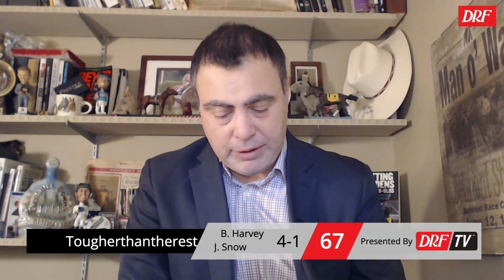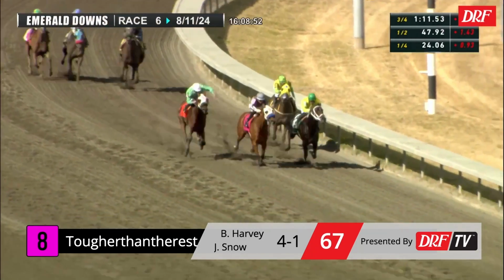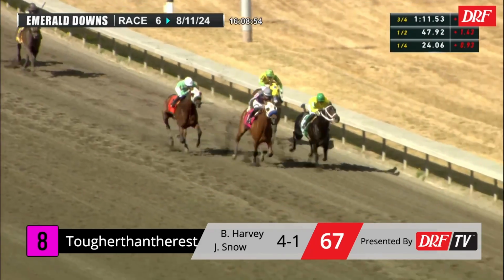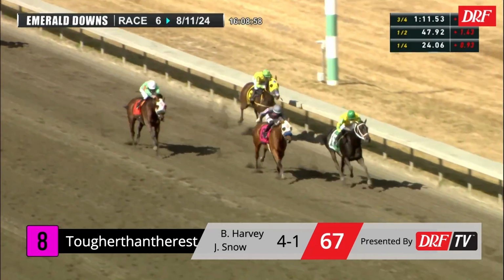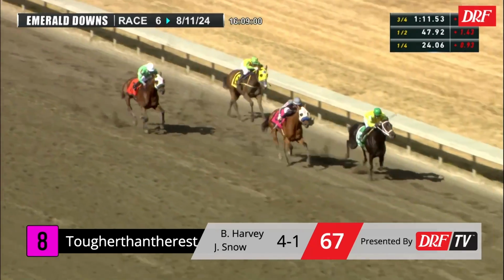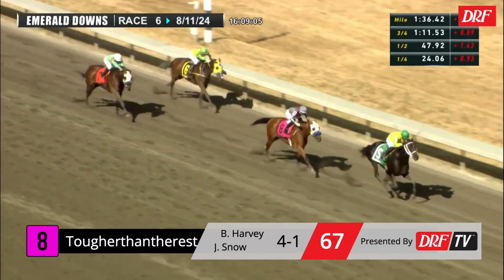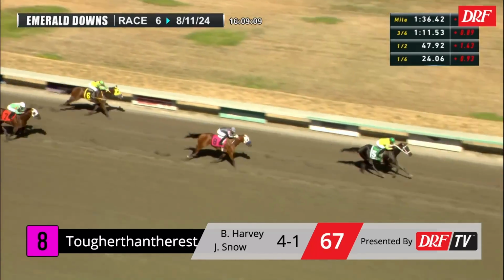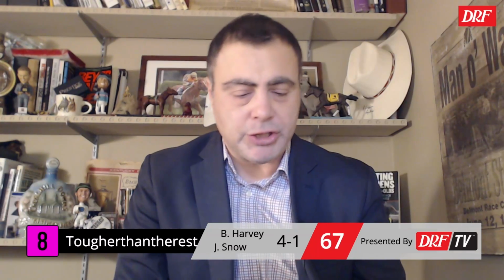The 8 is tougher than the rest, and he's coming off a runner-up effort in this race at Emerald Downs, his first route going a mile and a 16th. I just didn't see much of an excuse in this race. He was able to drop a 24-second opening quarter on the field while clear, and he just was second best as the favorite. At least the third-place finisher came back to run well, finishing third in an allowance race at Emerald with a 75 Beyer speed figure. This is another horse that likes to be forwardly placed, and a fast pace might cook his goose.